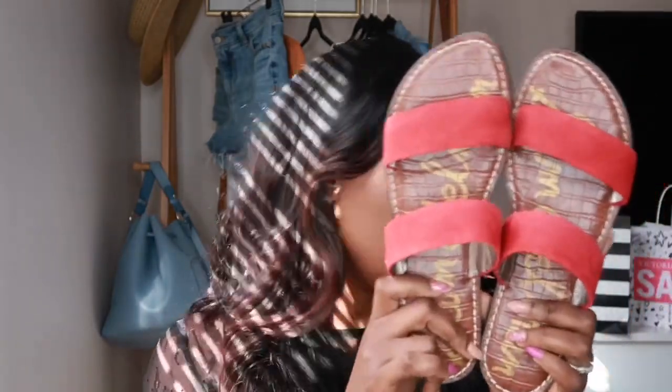Okay, and the second pair that I got from Sam Edelman, I purchased through Nordstrom, which is where I usually purchase most of my shoes, or shoes like these. These are the Sam Edelman Gala suede in the color red. These are also size 9, and I've worn these already as well. I think all of these shoes I've worn already because it's just been long overdue with getting these videos done. So these are very comfortable. I've worn them with jeans already.